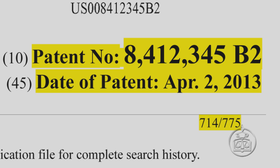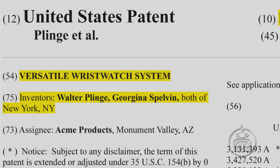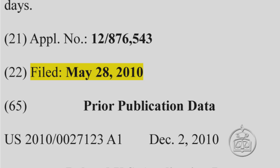On the upper right side of the page is the number assigned to the patent by the PTO. And on the left side is a title that describes the invention and the names of the inventors and sometimes the company to whom they've assigned the patent. Also on the left is the date when the patent application was filed, and back on the right, the date when the patent was issued.